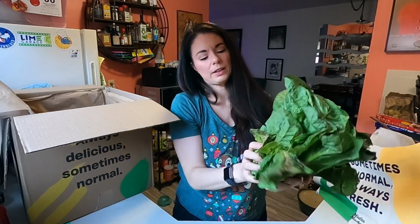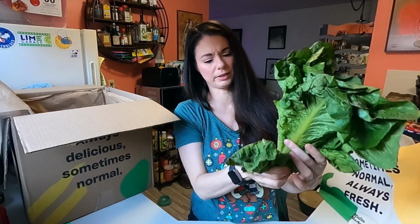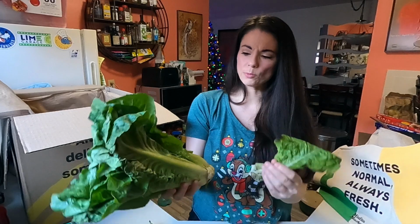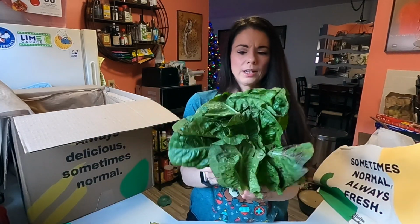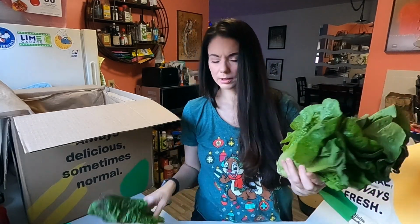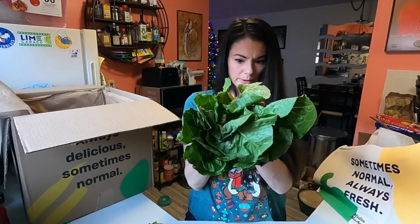This looks like romaine, and I don't think it was specified as romaine. There's some really bad leaves on the outside. Ugh. We'll get rid of those. It wasn't specified as romaine. I think it was just said green leaf lettuce. It's a little beat up. It's a little brown. So I'm removing some of the outer leaves. Inside it looks okay. What do you think about this?